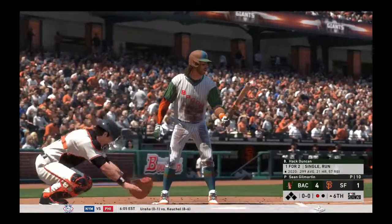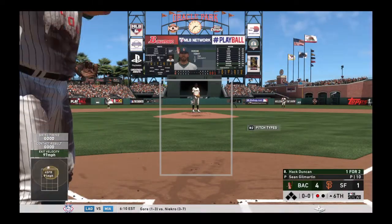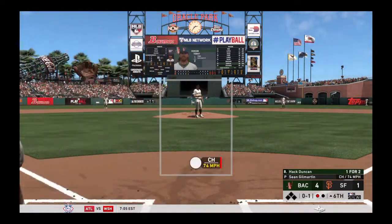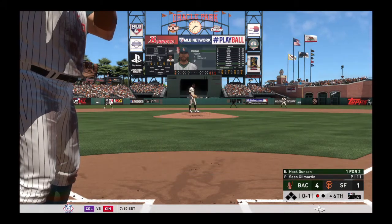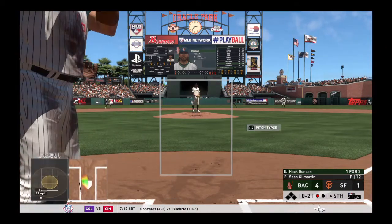Now at the plate, Hack Duncan. First offering on its way. Oof, looks like he's chasing butterflies with that swing. It's 0-1. 6th inning, 4-1 is our score. And he'll try to hold back the swing, but he'll do so unsuccessfully as that's ruled a strike.